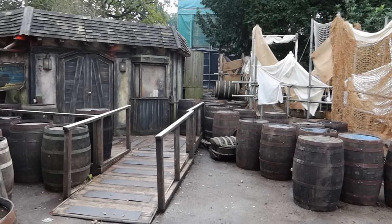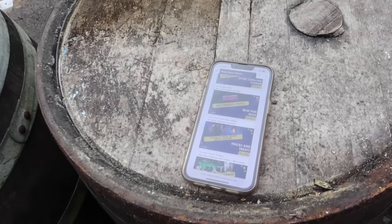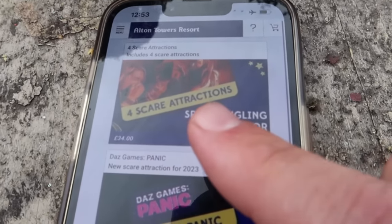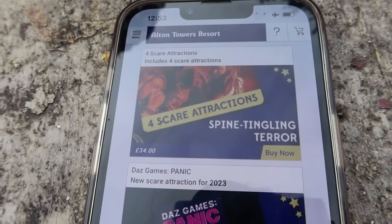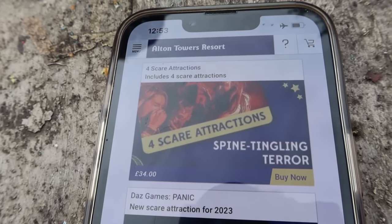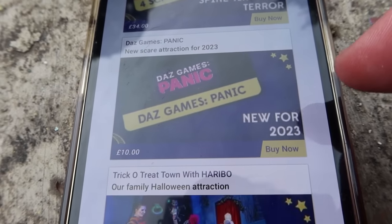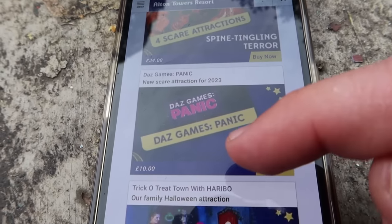Right then, it's nearly 1 o'clock, which means it's time to enter the scare mazes. They open from 1 o'clock every day, and you pick your time slots here online. Just want to go through the price list and show you this before we head inside. So if you want to do the four scare attractions, which is Darkest Depths, the Attic Terror of the Towers, Altonville Mine Tours Tiny's Revenge, and the Invitation, it's £34 per person. Bear in mind, this is on top of admission too. Then you've got Daz Games Panic, which is £10. Yeah, that isn't included in the four scare maze combi, it is separate.